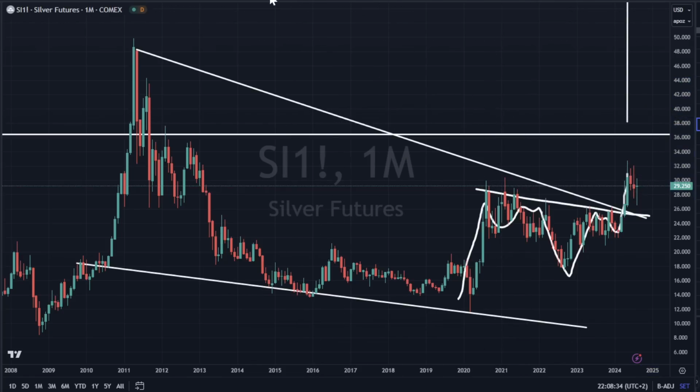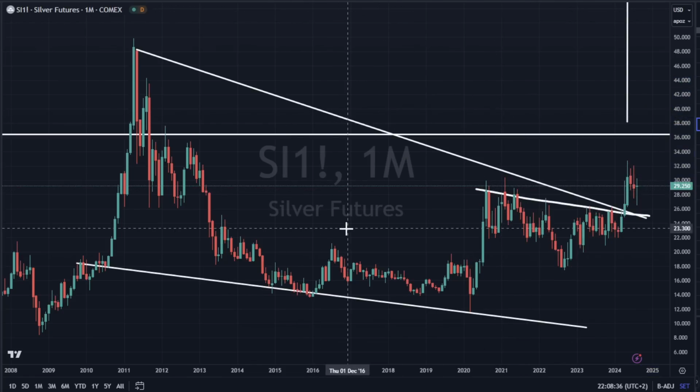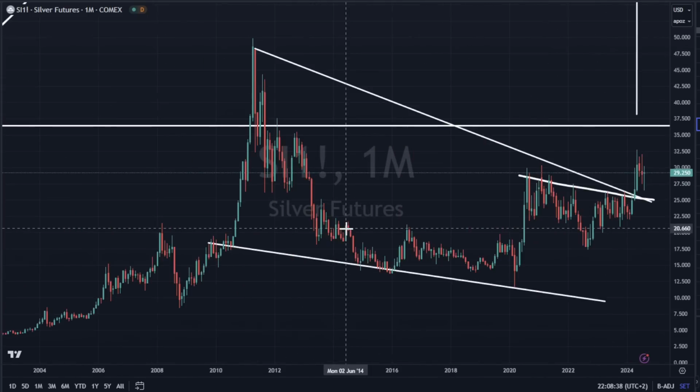So I still think that the tailwinds are behind gold and silver and are going to get stronger as the market weakens and they lower rates. And that will last for however long those rates are lowered. And they could even last past that depending on how the dollar reacts.